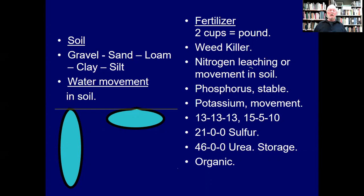When we talk about the fertilizer that most of us use, it's a granular fertilizer. Generally speaking, 2 cups is equal to a pound. We do not want a weed killer in it. Therefore, the fertilizer we have in the garage, we want to look at it real careful before we use it, because if it's used in the yard, it may have a weed killer in it. And that's what we don't want. Everything in our garden is a broadleaf weed to the weed killer.